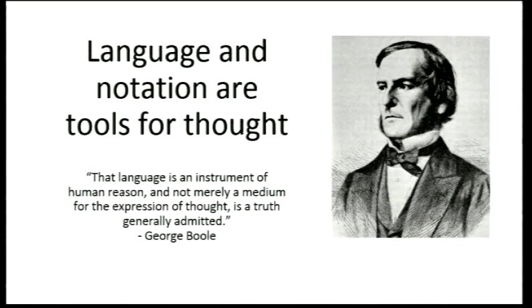So we come back to this idea, right, that language and notation are tools for thought. And George Boole, the inventor of Boolean algebra, perhaps realized this too when he said that language is an instrument of human reason and not merely a medium for the expression of thought, is a truth generally admitted. Or maybe not so generally admitted, which is why we're talking about it now. So we see a chaining of events happening here where one thing made the other thing possible, right?